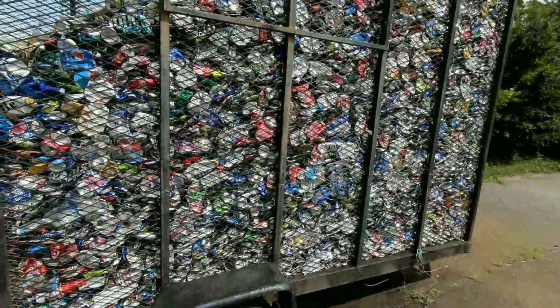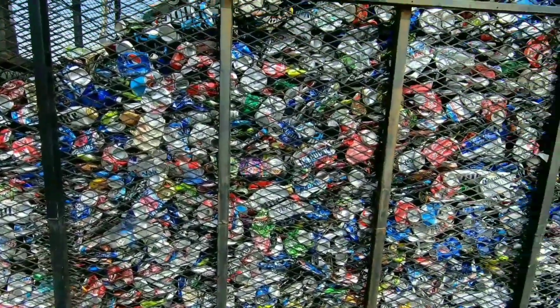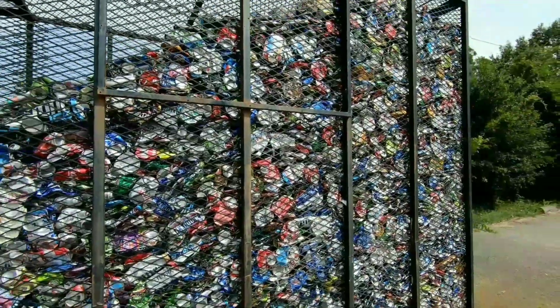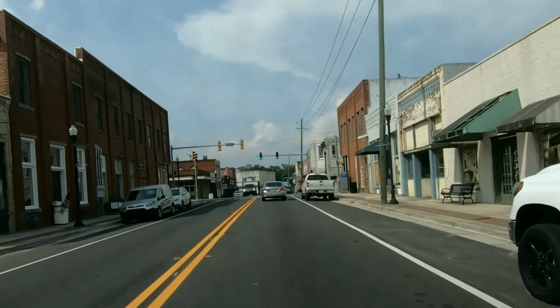I'm just filling random stuff, but I thought this was pretty neat to see all these cans all in one place. Yeah, that's it.